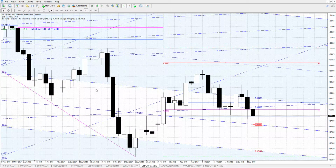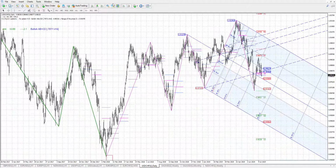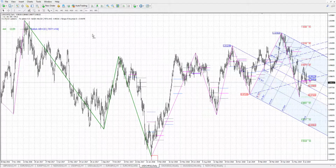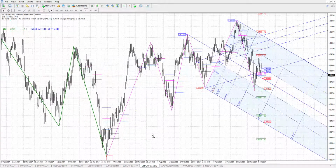Same thing, the daily, close below the monthly pivot, which should be bearish. I've got a descending pitchfork with a bullish ABCD, which is there. Boom, boom, boom, boom, buy. So that channel there, a daily.